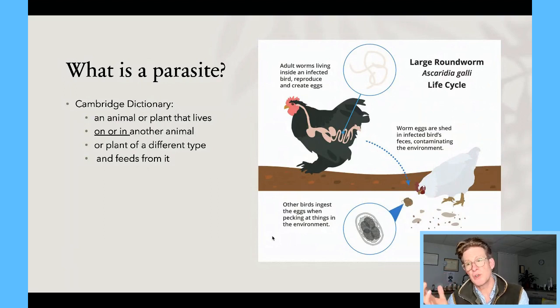And thank you very much to the Poultry DVM site for these great graphics, really lovely graphics, really good site actually. So that's a good place to go for some information.